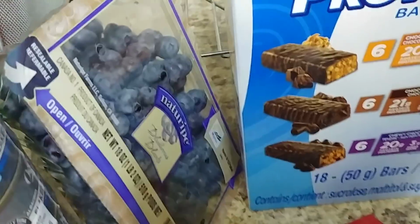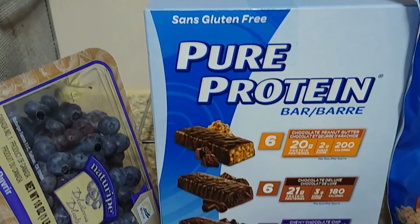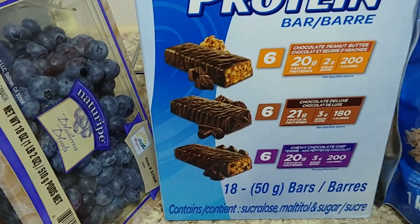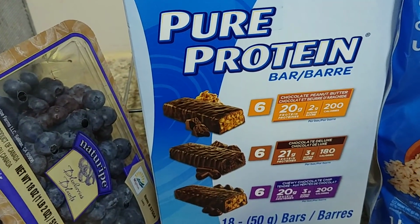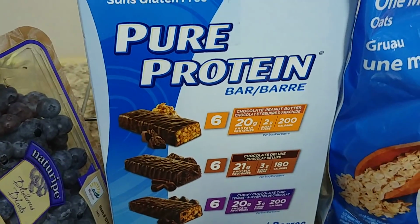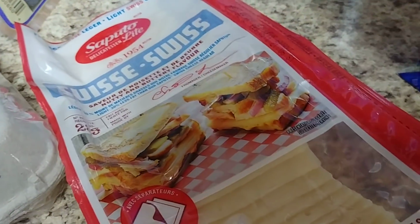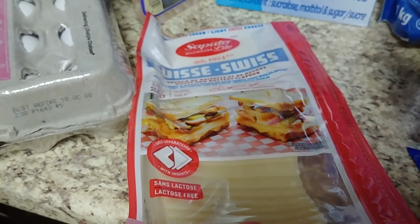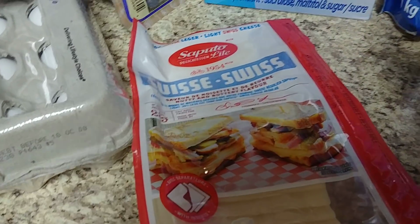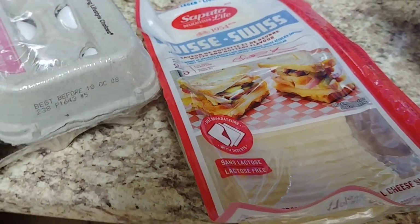Love blueberries. They were also on special today. A big container for $5. My pure protein bars. They taste like chocolate bars. Great after a workout, as a snack, on the way home from work, if you're at a movie. I love these bars, 5 Smart Points. I'm just trying the Saputo Light Swiss for a change, and I usually buy the Saputo Light Mozzarella, but this was on sale, so I like a sale, and that's from Costco, okay?